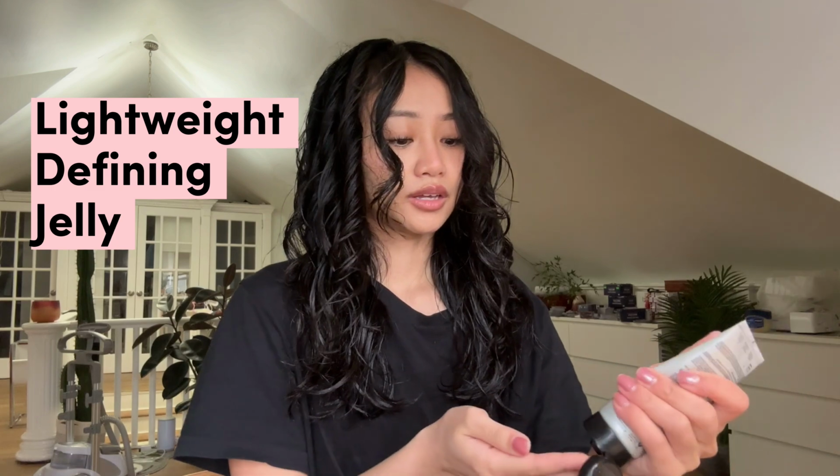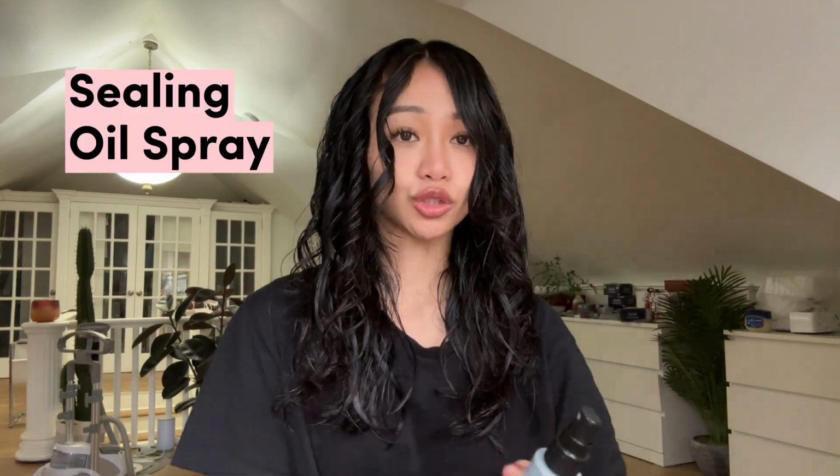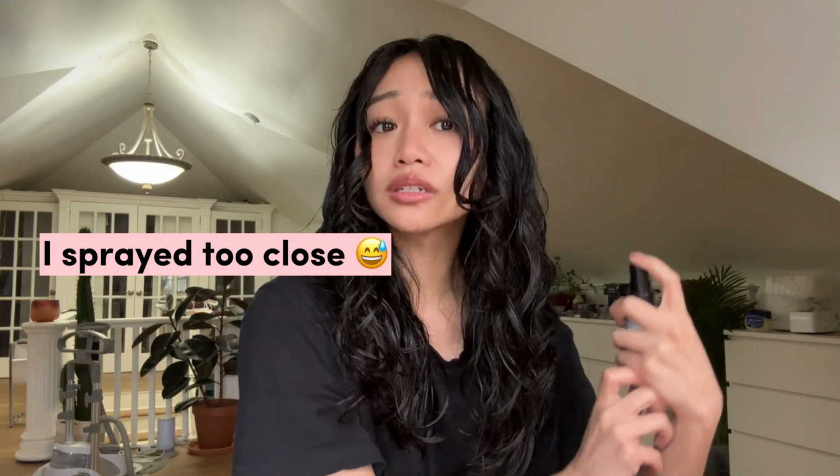Come back in with defining jelly. About this much. And this was really lightweight, by the way, so there's never any crunchiness at all. Same thing on this side. Scrunch and hold again. Now that we have all of our products in, I'm going to use this sealing spray to lock in all of the moisture.